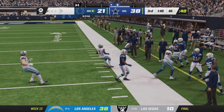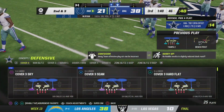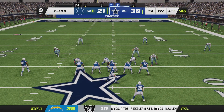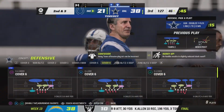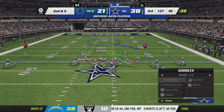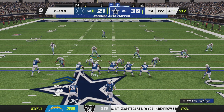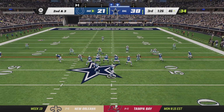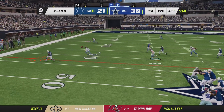running game. Now the throw here complete on the right sideline. And he's able to take it across midfield before going out of bounds. And now a timeout called by the Cowboys defense. It's just their first, so 2 remaining as they burn 1 here in this 3rd quarter. To throw again on 2nd down, Ryan.